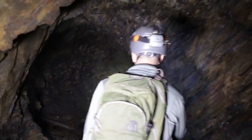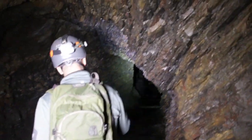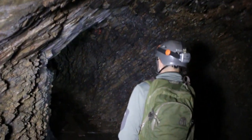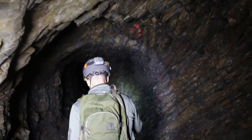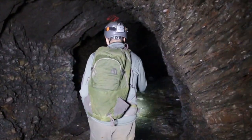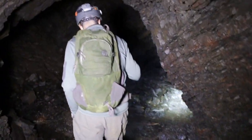And it just weaves its way. It's fairly straight, but it goes some distance and then you can't see around a corner, but they were just working their way in. Possibly the end. We're seeing something that may be the end. Coming on up here on what looks to be the end, but we're gonna have a closer look.